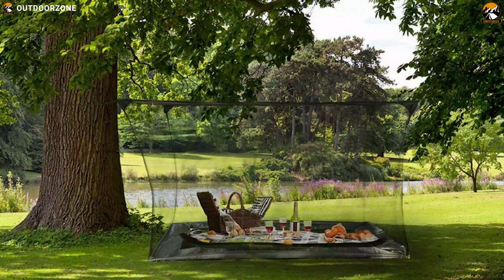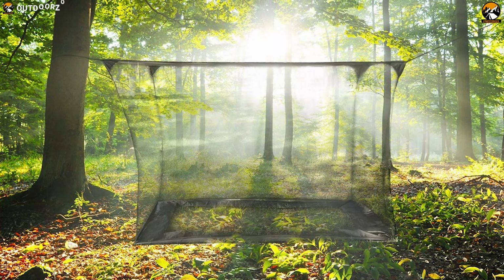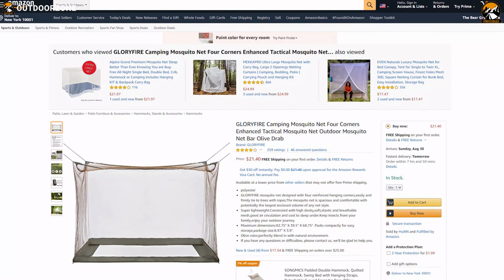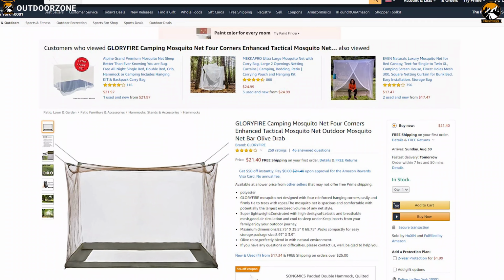An ideal mosquito net that offers maximum sleeping area. The GLORYFIRE Camping Mosquito Net is your next camping companion, that's for sure. And with an amazing price tag, you can get one for yourself at around $22.